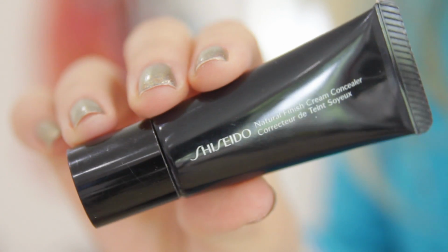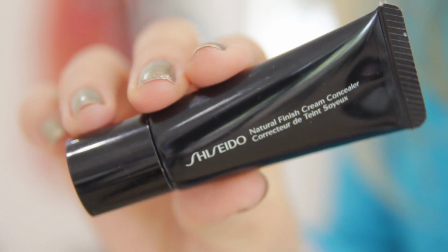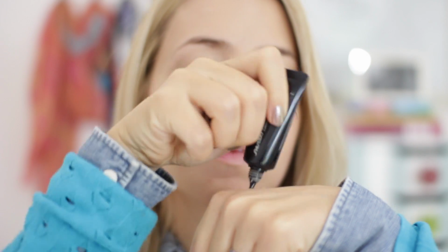Next, for concealer, at the moment I'm using the Shiseido Natural Finish Cream Concealer, which is a great one because it's one of those concealers you can use under your eyes or on blemishes. It's a very neutral tone and it's really creamy. It feels light on the skin, but it has decent coverage. I don't actually have any bad spots or redness at the moment. If I do, I tend to use my Collection 2000 Lasting Perfection because it has really high coverage. But for every day, for me, this is perfect. It's a medium to high coverage concealer and it just has a lovely finish. It blends perfectly into the skin.